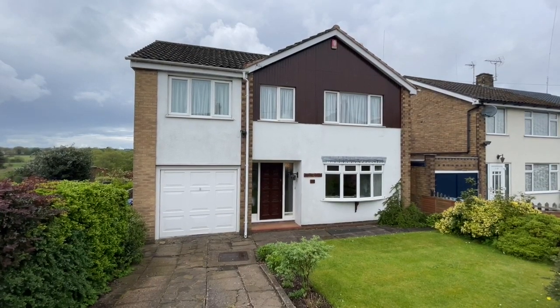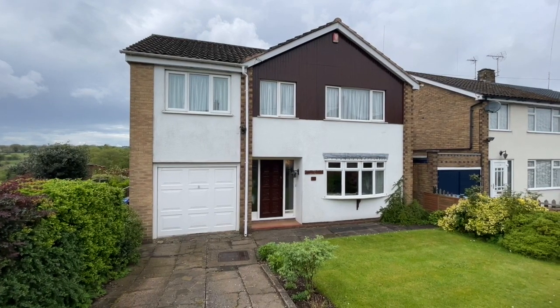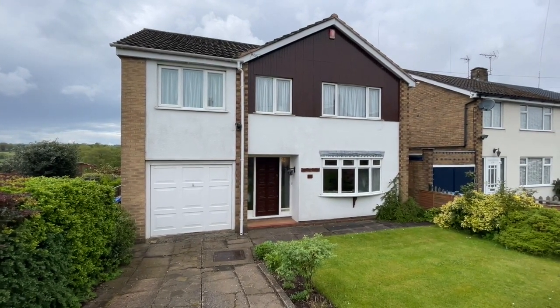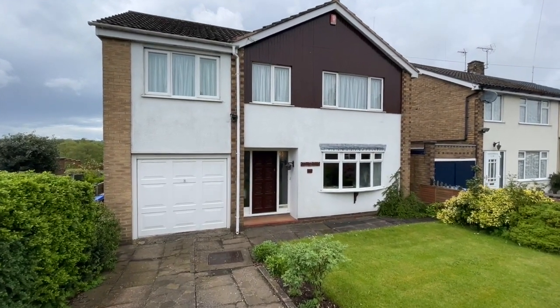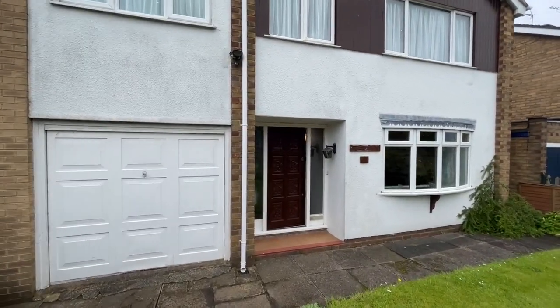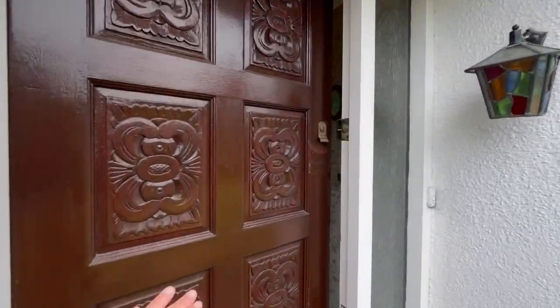Here we are at number 117 School Lane, Caverswall. As you can see, it's a detached house set back from the road behind a small front garden, but a garden that does offer potential for additional parking space in addition to this paved driveway. You can see there's an integral garage, and I'll show you inside the garage later. But for now, let's go and have a look around the house itself.